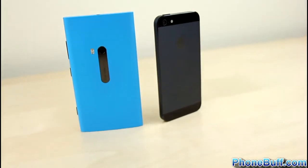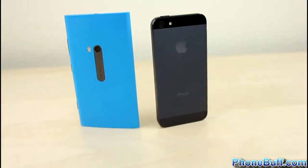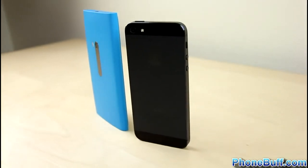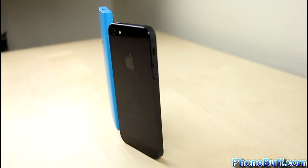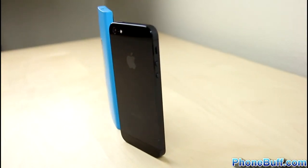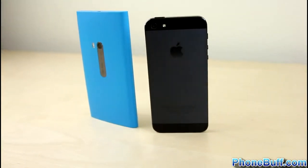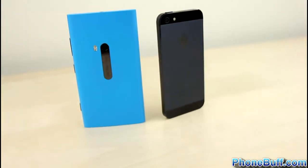Alright, there you have it. That's our take on the Nokia Lumia 920 versus the Apple iPhone 5. Like I said in the beginning of the video, both phones have a lot to offer and each has their own set of pros and cons. When it comes to choosing which phone is best for you, it's not just about counting the pros and cons of each device, but determining how important each one of those pros and cons are to you.